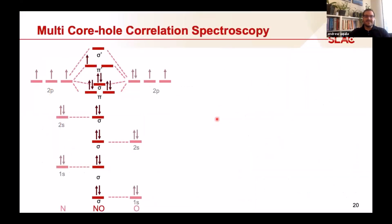One of my favorites is what's called multi-core hole correlation spectroscopy. This will require very, very short pulses, sub-femtoseconds, as I'll get into. So I'm just giving you an example. We'll probably never use this system, but we can think of other ones. This is nitrous oxide. We can think of titanium dioxide if you want. The energy bands are interesting and the material itself is interesting. But imagine coming in and kicking a 1s electron out of the oxygen and into a pi state. So just the near edge.